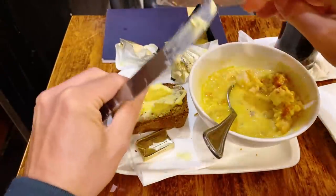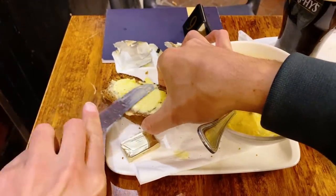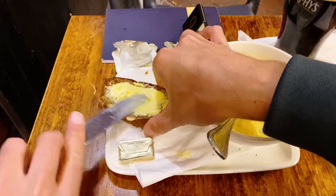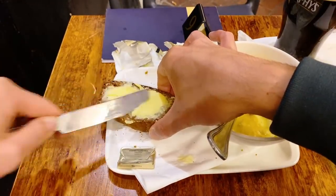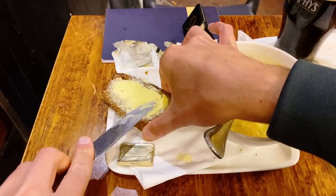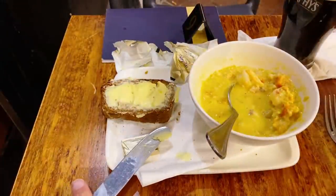I'm doing this as I have the camera between me and the butter, so bear with me for the awkward hand movements. It's a work in progress to master the art of spreading butter on camera when I'm filming it myself. There we go. Gotta get it to the edges. All right, let's do this. Susie says, wow, that's a lot of butter. Oh yes, three butters on this bread.